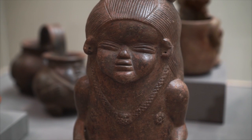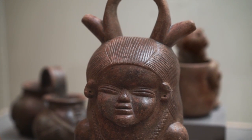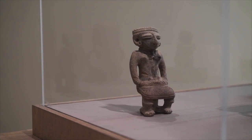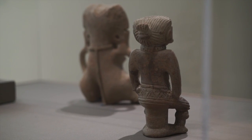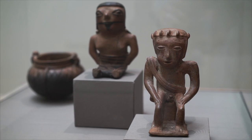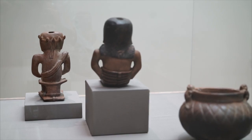very elaborate adornments. And some of the ceramic figurines that we have show wonderful painted textiles. There's no colour preserved on them, but we can see the patterns incised, we can see the ways that they are knotted around the waist, we can see hairstyles. So some of the descriptions match the objects so clearly that we know that they are accurate descriptions.